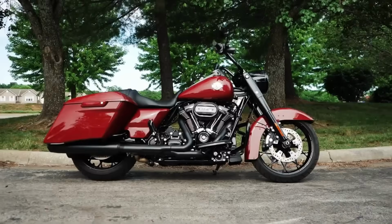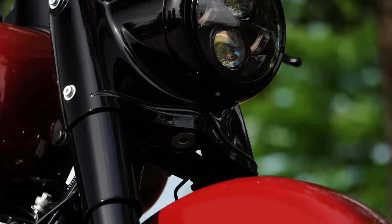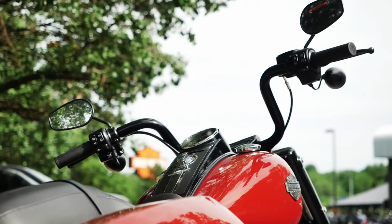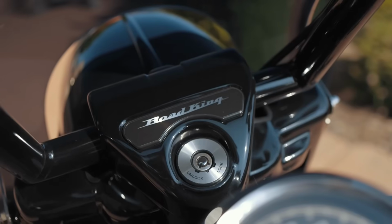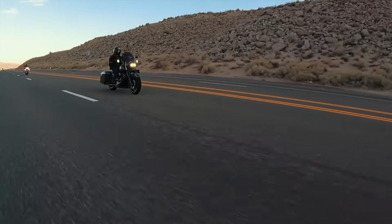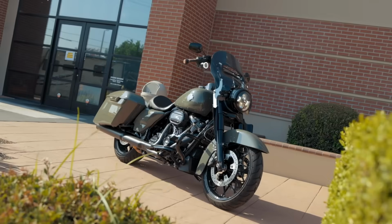Buyers walking into dealerships in Milwaukee and Columbus are increasingly drawn to tech-heavy baggers or crossover models that offer more features for the price. The irony is that the Road King still delivers exactly what it was designed for: undistracted riding, confident highway handling, and a connection to Harley's purest roots. But in a market that rewards new features and digital integration, even the most authentic experience can be seen as lacking. But what happens when a premium bike is too perfect and still can't move?